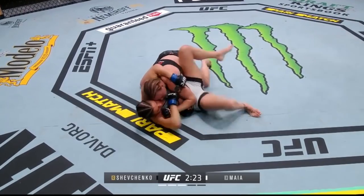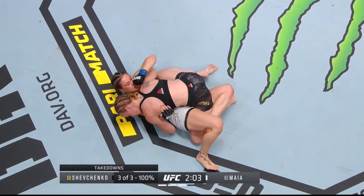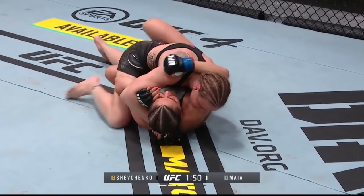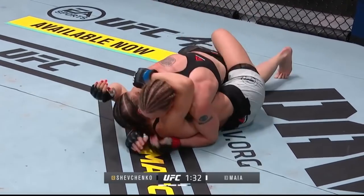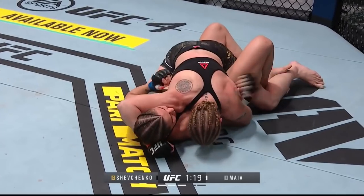Oh, my goodness. Like we said, Joe, you don't want to stand at range with Jennifer Maia. She is a Brazilian Jiu-Jitsu black belt, capable of moving and understands the positions. So she may end up trying to just hold position. She's trying to catch the hip with her right leg. Okay, back to it. Yep, there she goes.